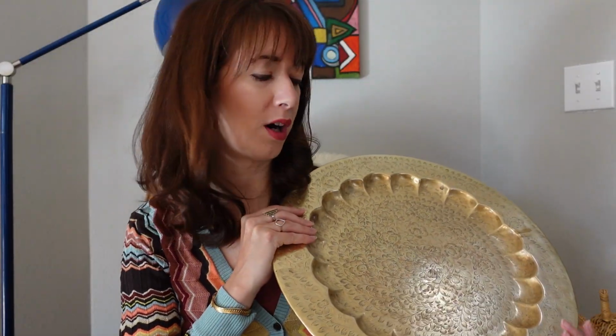So anyways, this will be available in my Etsy shop. It was, oh yeah, that's definitely not the tag on it. It was not $4. I think it was $16, which is pretty good. Usually these things can go for close to $100. So had to get it when I saw it.